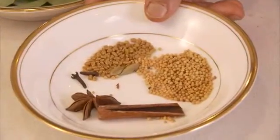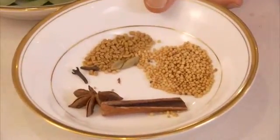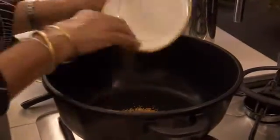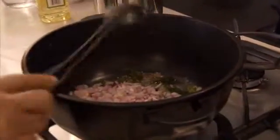To prepare the curry, heat some oil in a pan. Add your star anise, cardamom, cloves, cinnamon stick, fenugreek and mustard seeds to the hot oil. Place a sprig of curry leaves and 2 diced onions into the pan, then stir well.